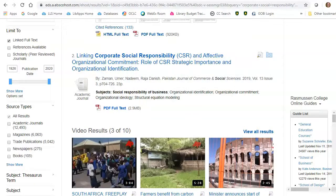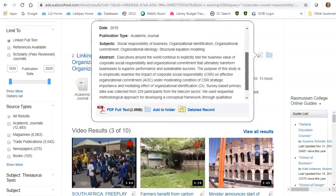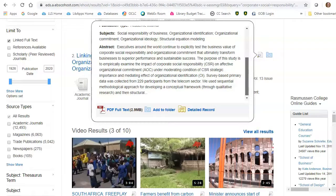Also keep in mind when you're looking at articles, you can put your cursor over this magnifying glass icon. And when you do that, not only do you have information like the title and the date of publication, but you also have an abstract that will appear. This is a nice summary of what the article is all about. So here you can tell whether or not it's relevant to the topic that is of specific interest to you. If it is, you can click PDF full text or HTML full text, whichever appears here to begin reading.